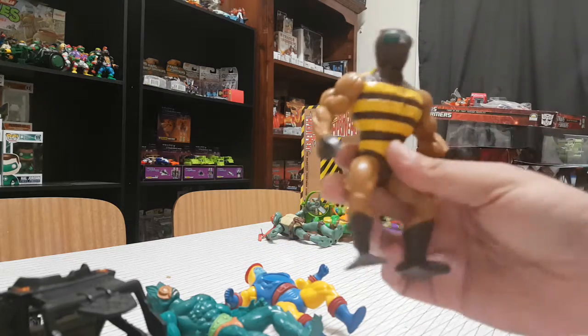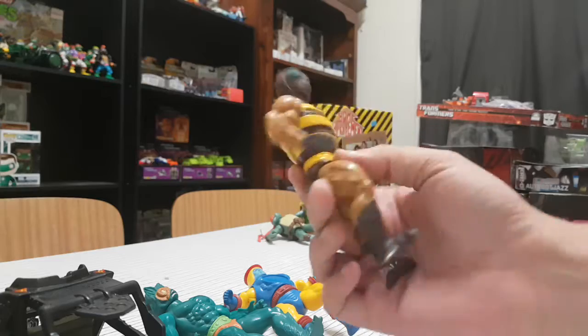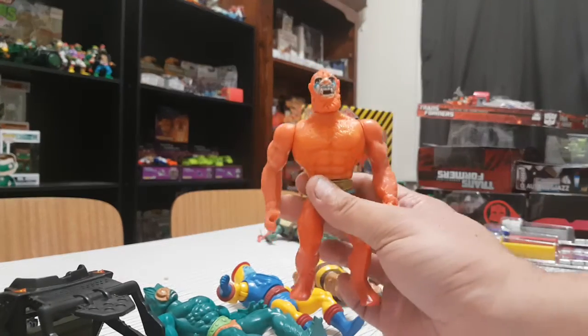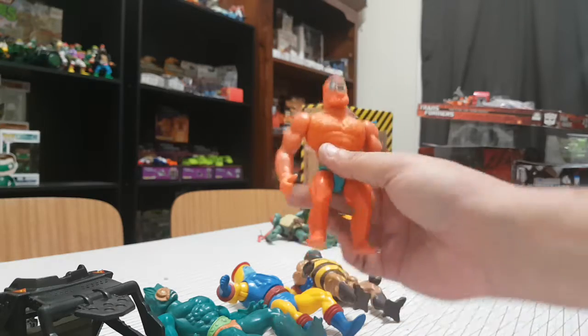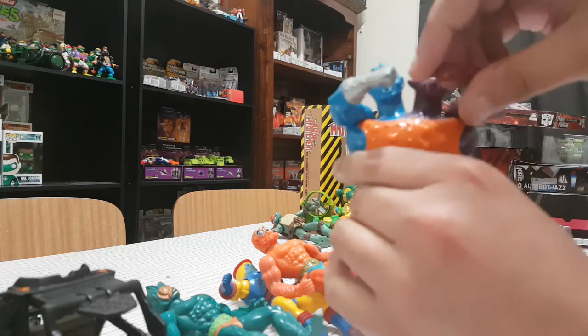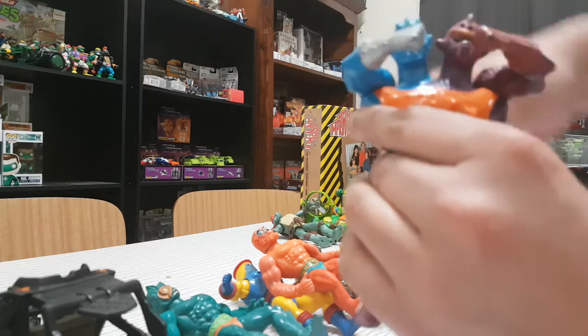Buzz Off doesn't have any wings. Beastman. Two Bad. It's got 2 heads and like punching action.